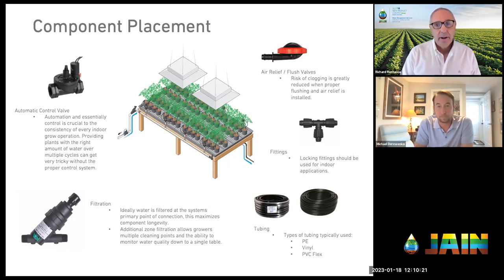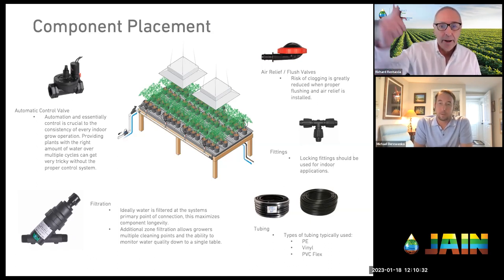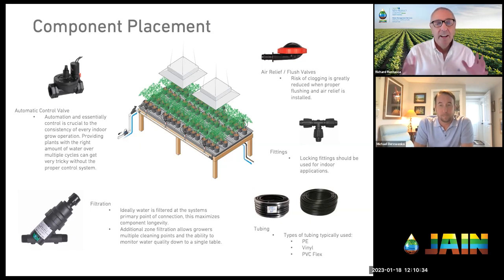Yeah, so it's interesting, Michael. I saw in your opening slide, you even pointed out that a lot of these indoor grow facilities might have 2 stories. So yeah, this gets more complicated because now you're going uphill or you're going to the second story. There's a lot more to it than maybe a typical landscape.